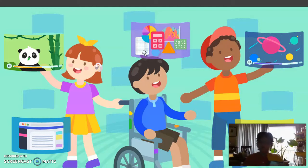You can also use it with these picture symbols that are in the plastic bag. You could Velcro these picture symbols to the refrigerator or to a book or anything else, or to their communication device if they have that at home. Feel free to use this however you think it's useful.